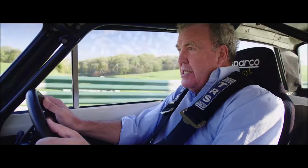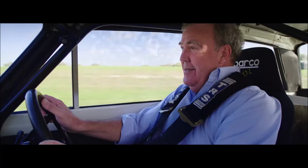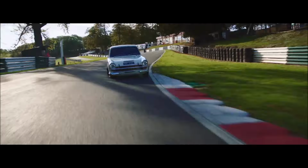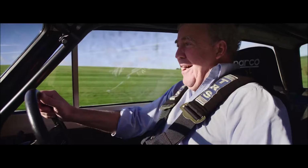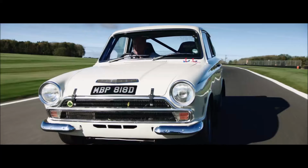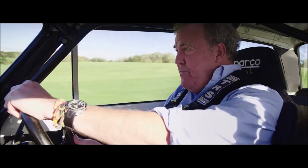Life doesn't get much better than this. Cadwell Park, sunny day. Mark 1 Lotus Cortina. This thing is a riot. It had a revolutionary twin cam 1.6 litre engine, which sounds like a murder of mad bees. It revved like hell, all the way to 8,000 RPM, and produced 105 horsepower.